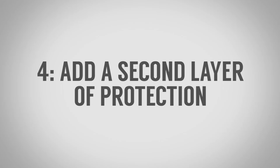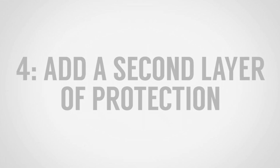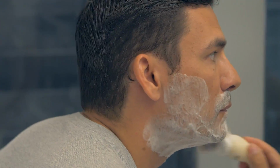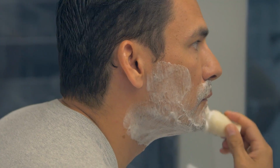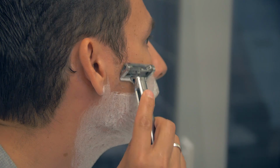Protective layer number 2. Now, I'm going to assume that you used the pre-shave oil. If you didn't, this is going to be your only layer of protection. But if you use the oil, the great thing about using a soap like this that creates a lather is that the lather is not going to mix with the oil. They're actually going to maintain a level of separation, and it's going to really do a good job of protecting your face during the shave as the razor goes down the face.